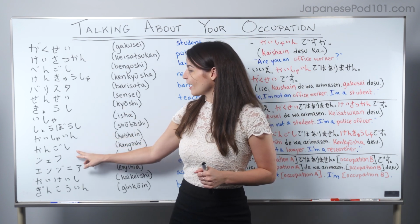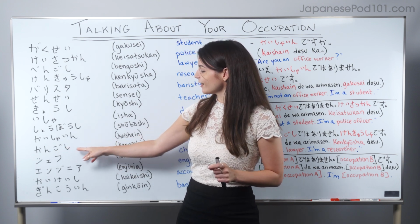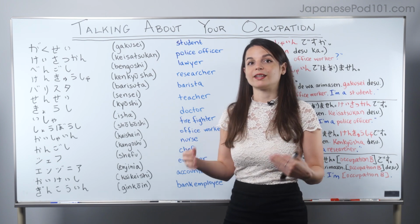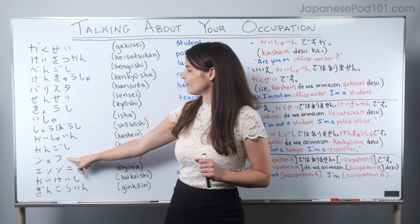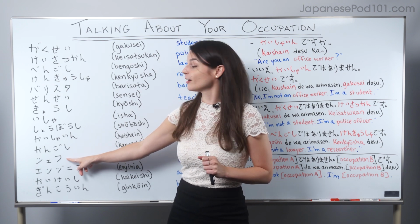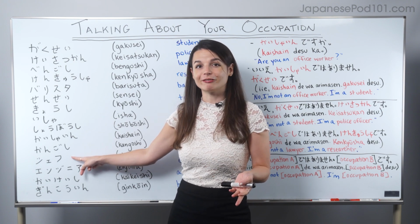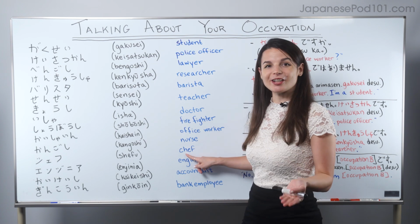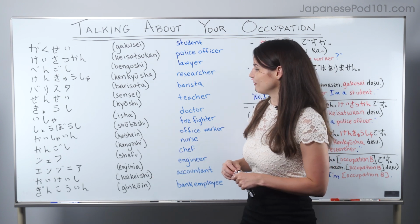Next is kangoshi. Kangoshi means nurse, so someone who provides care. Next is chef. You can see this word, like barista, is also in katakana, a loan word. So chef means, as you might expect, chef. Someone who prepares food is a chef.